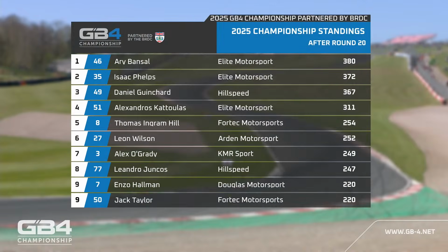It is Ari Bansal, 380 points, Isaac Phelps, 372, and Dan Ginchard on 367. All three well within championship contention, all with plenty of points to score in the final race of the season. A three-way showdown. For those behind, for Alex Catoulis, he's going to be in 4th position. There's not anything that's going to be changing in that. He will be in 4th position at the end of the season.